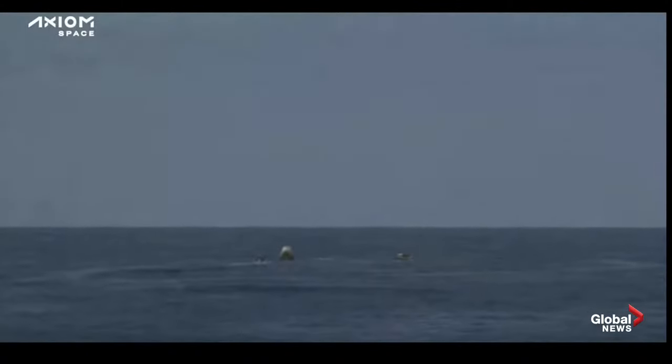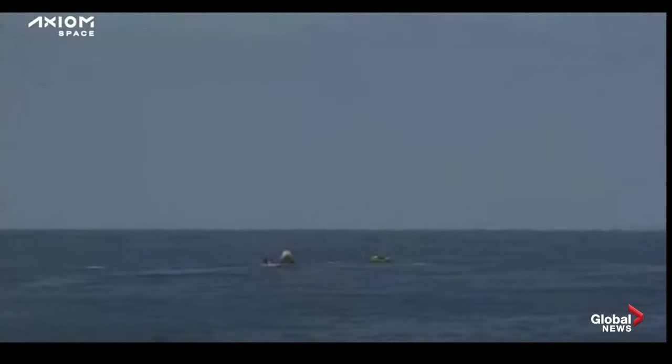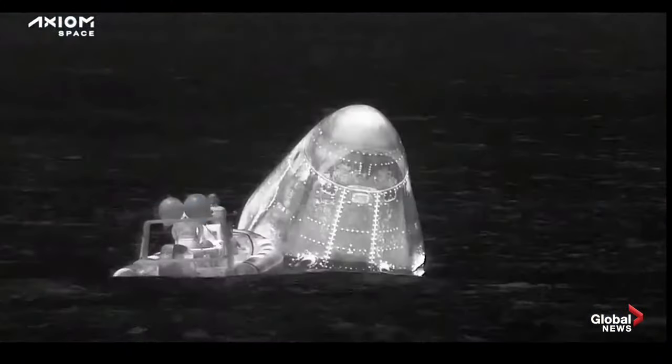And we can see them there. There will be an individual that actually climbs on top of the capsule and they are placing the harnessing and the rigging, essentially for hoist. Exactly. The equipment that's required in order to lift Dragon onto the recovery vessel.